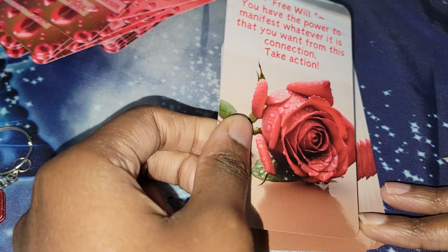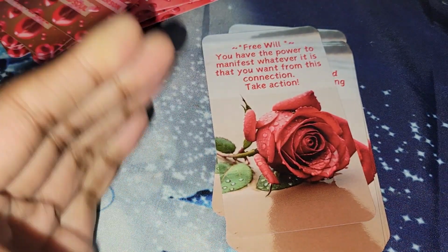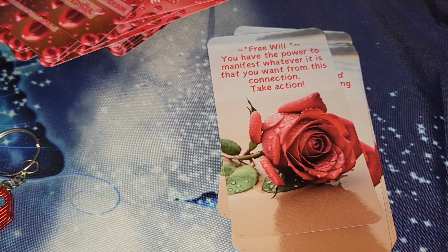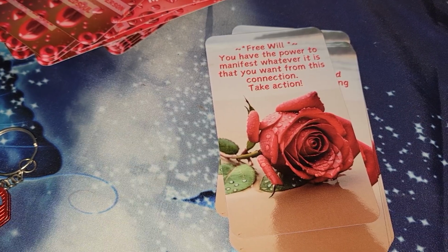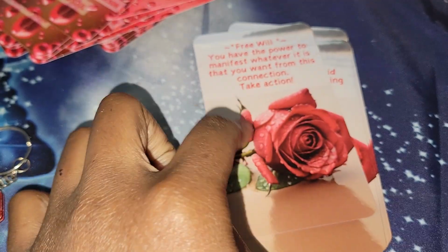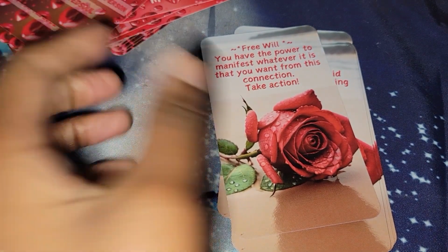Free will. You have the power to manifest whatever it is that you want from this connection. Take action. So another thing that I've done is I've placed pieces of advice here, things that can help you manifest a deeper, better, more stable connection with your person. This would be one of those things, but it is coming through as a message from them and advice from them too.